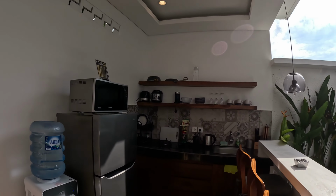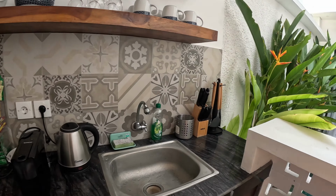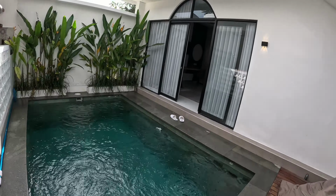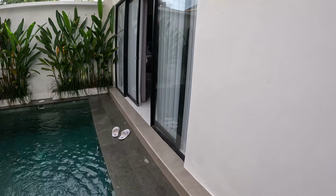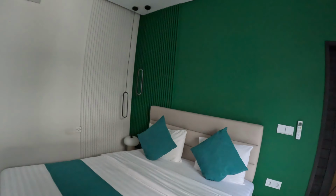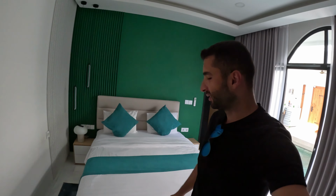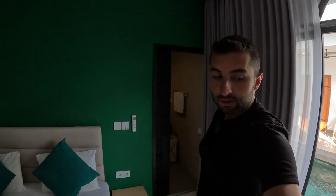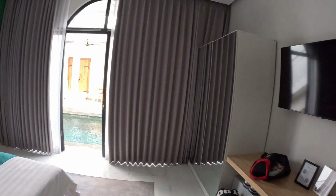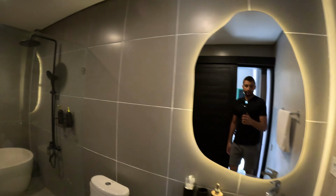It's a nice apartment villa. This one is the kitchen. Everything, you can cook something. Wow. Let's go to the bedroom. Double bed. Wow. Nice room. It's like a modern room, luxurious style room. And this one is a bedroom. It's like a hotel room, 5 stars.